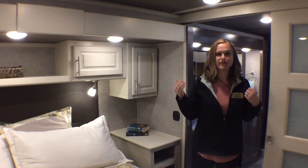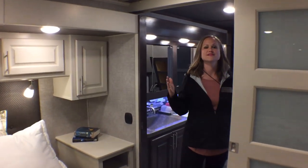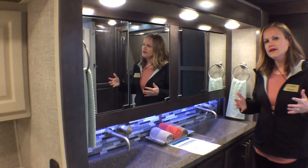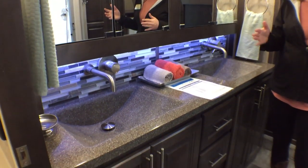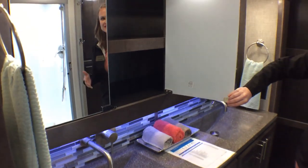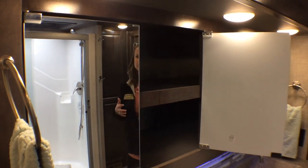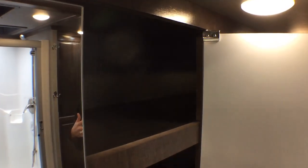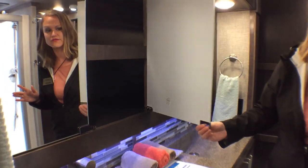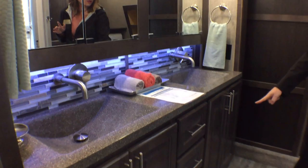This is actually a bath that has a slide room in it. This is all one slide, so it gives you a massive amount of space in here. This has the dual vanity up front. I'm going to open this up so you can see the depth of the storage in the medicine cabinet. You can keep a lot of your toiletries and even more towels. There's just a lot of storage in this. You've got storage all the way in the bottom.